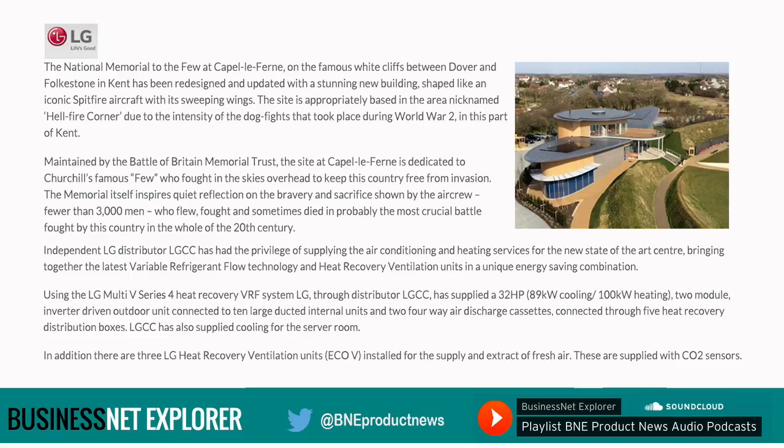Using the LG Multi-V Series 4 heat recovery VRF system, LG, through distributor LGCC, has supplied a 32-horsepower, two-module inverter-driven outdoor unit connected to 10 large ducted internal units and 4 4-way air discharge cassettes connected through 5 heat recovery distribution boxes. LGCC has also supplied cooling for the server room.